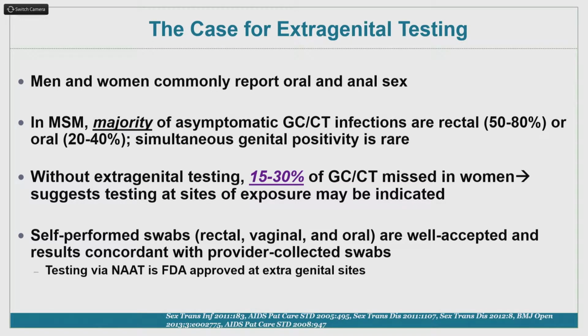In men who have sex with men, the majority of asymptomatic gonorrhea and chlamydia infections are rectal. 50 to 80% of infections are rectal, and oral, 20 to 40%. Notably, simultaneous positivity with those sites and genital positivity is rare. So the majority of infections would be missed in that population if extragenital testing was not performed.